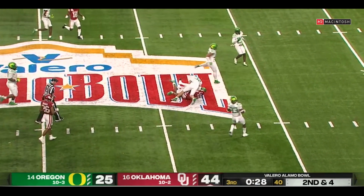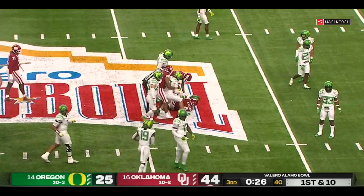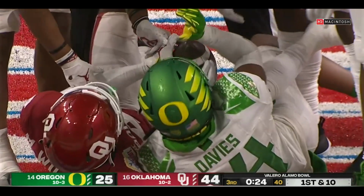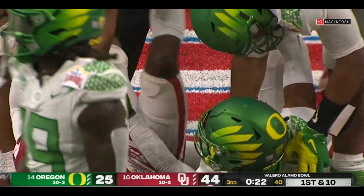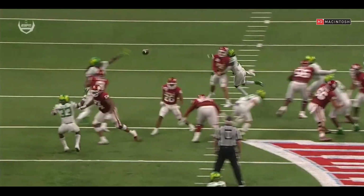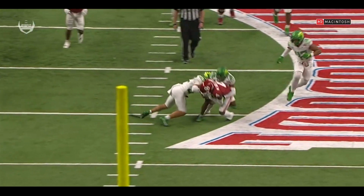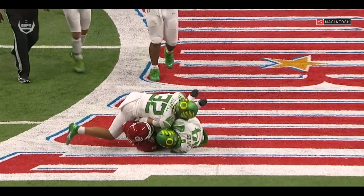My gosh, how did Caleb Williams thread that through to Mario Williams, who got a horseback ride from Jalen Davies, by the way? You study the film on Caleb Williams, and it's impressive, but it's better live and in person. Because you see the ball jump off his hand. I think he has got.